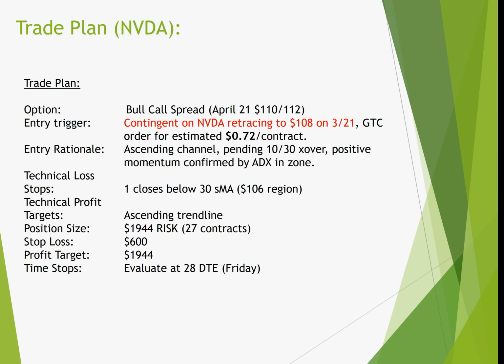line that we saw. And position size, I'm going to go for 27 contracts, assuming 72 cents a contract, with a stop loss of $600, which is a little bit less than a third, with a profit target of a double. If it happens to fill on Tuesday, which is 28 days to expiry, I will evaluate this on Friday and see where it's at. If it's doing well, I may convert that into something else, or if it's not doing so well, maybe I keep it, or maybe I'll just close it because it's not going where I want it to go.